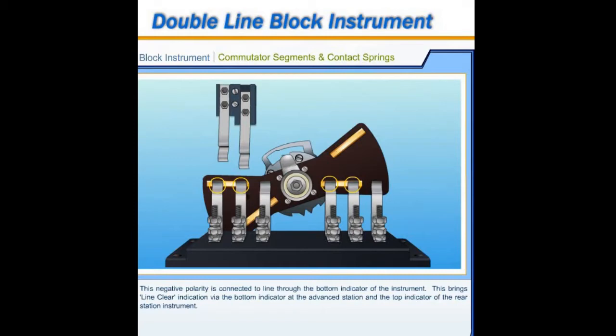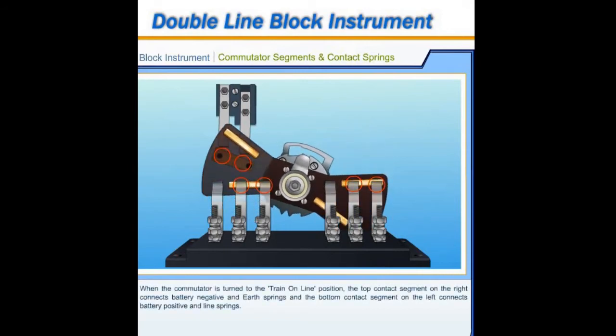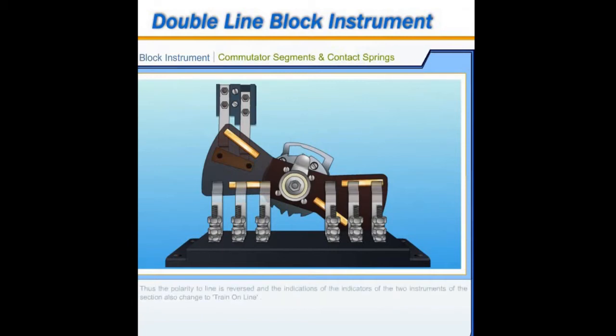This brings line clear indication via the bottom indicator at the advanced station and the top indicator of the rear station instrument. When the commutator is turned to the train on-line position, the top contact segment on the right connects battery negative and earth springs, and the bottom contact segment on the left connects battery positive and line springs. Thus, the polarity to line is reversed, and the indications of the indicators of the 2 instruments of the section also change to train on-line.